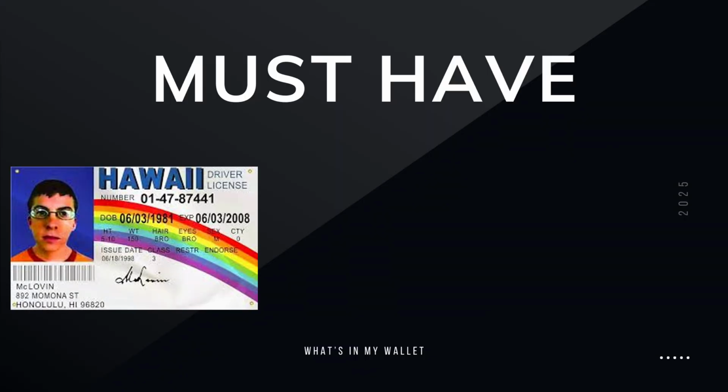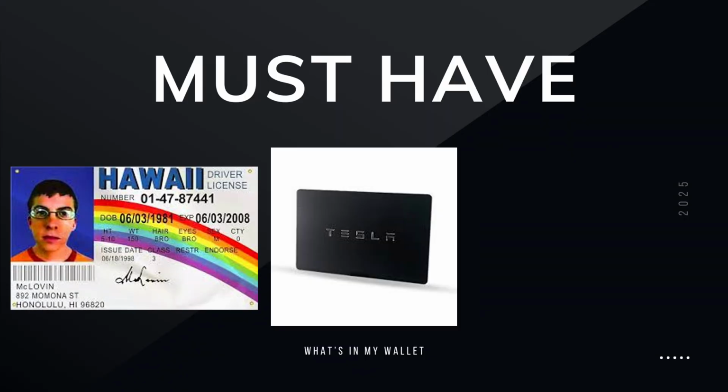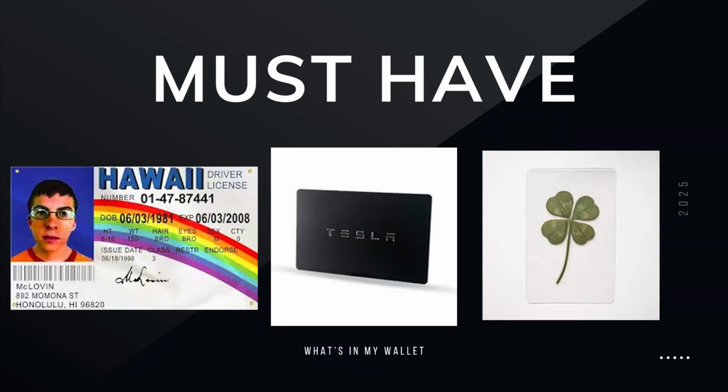So to your point, yeah, let's get some cards in here and oh, how does this work? Oh, that's nice. Definitely the license and the Tesla key card got to stay no matter what. My 4-leaf clover, that's not going anywhere. I see this front flap here. I'm gonna throw my 4-leaf clover right under this for now. But this thing, it has to go everywhere I'm going.